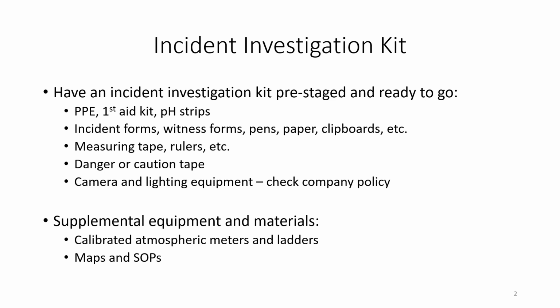First thing is going to be a set of PPE. I know that we like to think, oh, we always have our hard hat with us. We're always wearing the steel toe boots. But are we always inside the office? Is everything always really ready to go then? So I like to have a kit with just that stuff in it, a first aid kit, and things like pH strips, depending on what the incident is. We're ready to go. Other things, incident forms, any kind of witness forms, pens, paper, clipboards.